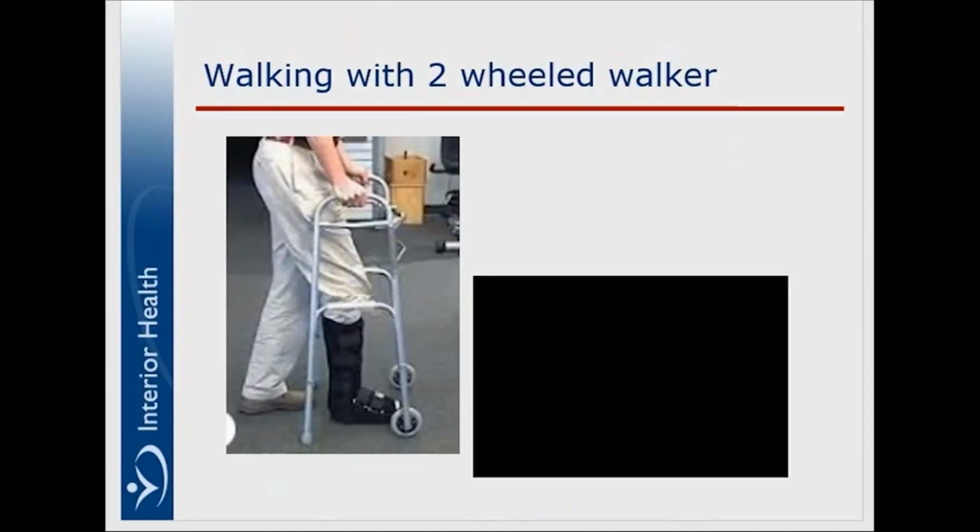If crutches don't seem to be the right thing for you, another option is a 2-wheeled walker. This is quite important. We prefer the 2-wheeled walkers to the no-wheeled walkers, finding that the standard walker with no wheels can slow people down. You'll probably be able to walk better than that. And so the 2-wheeled walker is just a little less work. You don't have to pick it up and move it with every step, but you can still load weight through it, and it's designed to offload your weight.